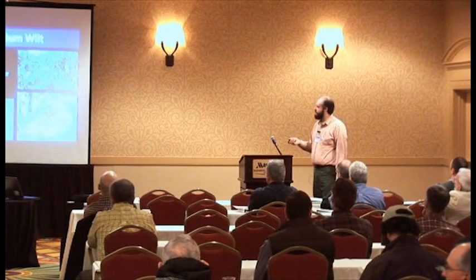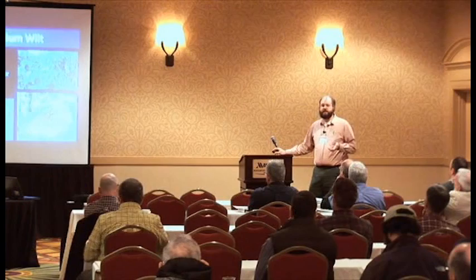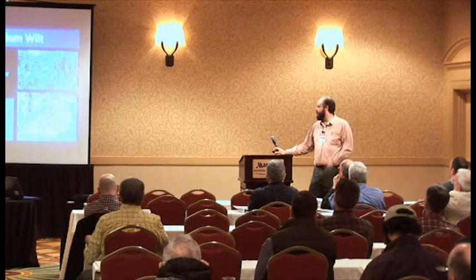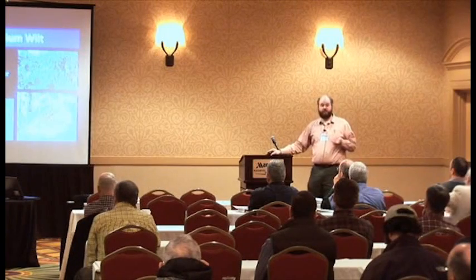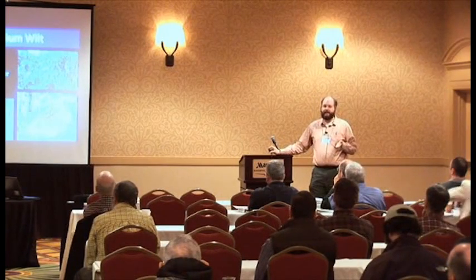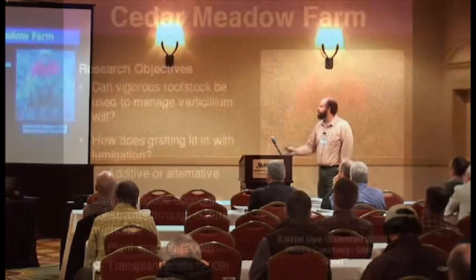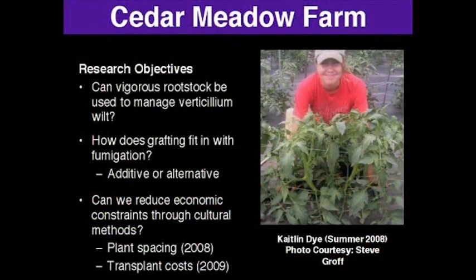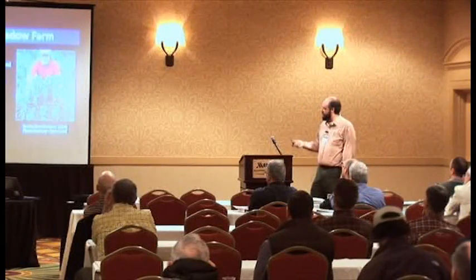The other thing is Steve is not an organic grower, and so he has been using fumigation to manage this disease prior. And so he really wanted to find out, is the implementation of grafting going to be an alternative or an additive in terms of compared to fumigation? And so these were basically the objectives. Can we utilize this vigorous rootstock? In this case, we use Maxifort because it's probably the most vigorous one that we've worked with. And then how does grafting fit in with fumigation?